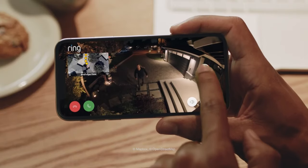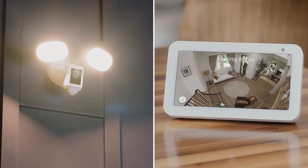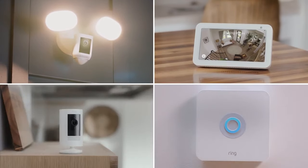Did we mention the siren? Yeah, there's a siren. And because it's from Ring, it works seamlessly with Alexa, Ring Alarm, and all your other Ring devices, so you can control your whole home right from the Ring app.